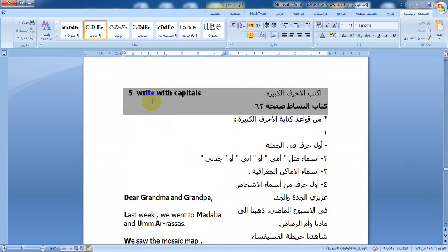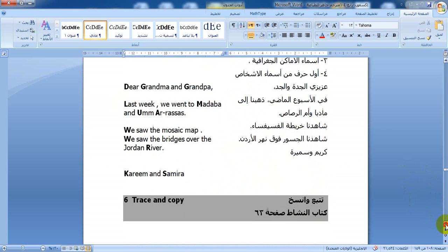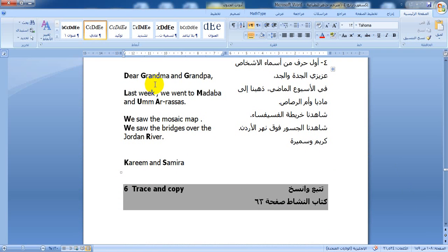Write with capitals. Dear Grandma and Grandpa, last week we went to Madaba and Umm Arasas. We saw the mosaic map. We saw the bridge over the Jordan River. Kareem and Samira. Trace and copy.